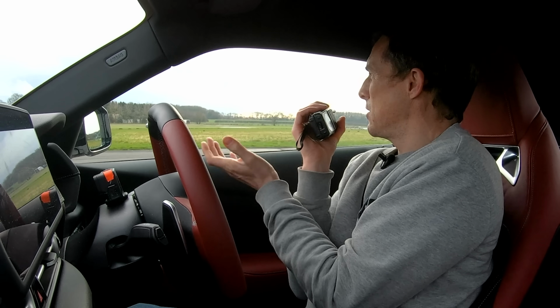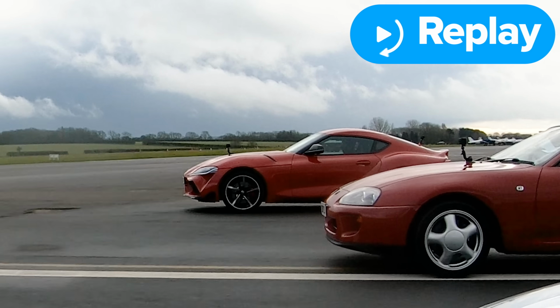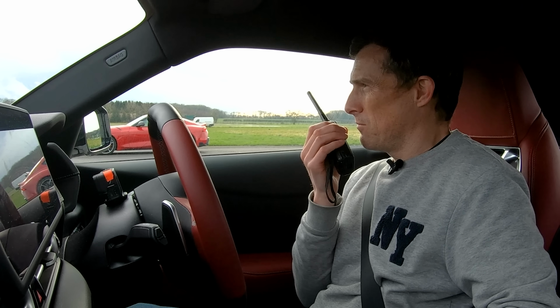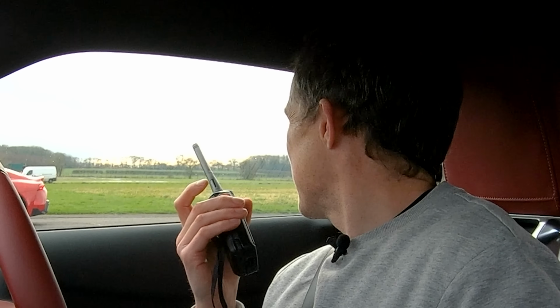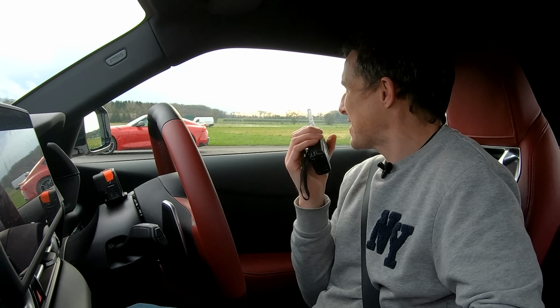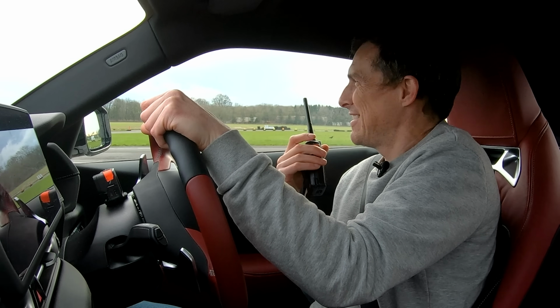Been enjoying these little races, haven't you, new 3-litre Supra? That's where it's shining. Really, really nice. Lovely gearbox. That is where it is at its best. Do you prefer that engine in the BMW rather than the 2JZ? Nah, I still prefer the 2JZ, to be honest. Just because you can build it out to 1,000 horsepower, you're just saying that the BMW engine's nicer. Probably a bit more fuel efficient, but yeah, 1,000 horsepower.